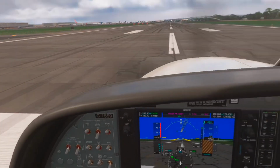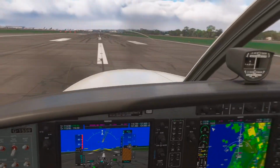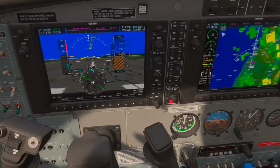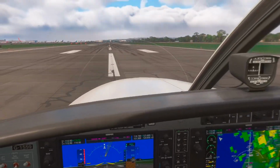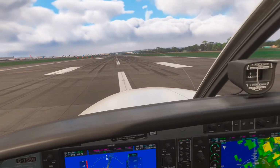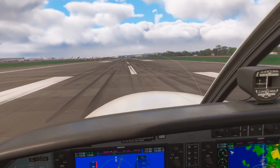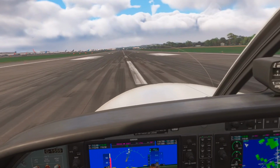Landing lights are on. 119.5, Qantas 255. Positioning. 3223, Taipei Tower, brakes. Contact departure. Releasing brakes. Contact departure, increase some power. Contact departure, 3223. On the rudder. Power increasing.